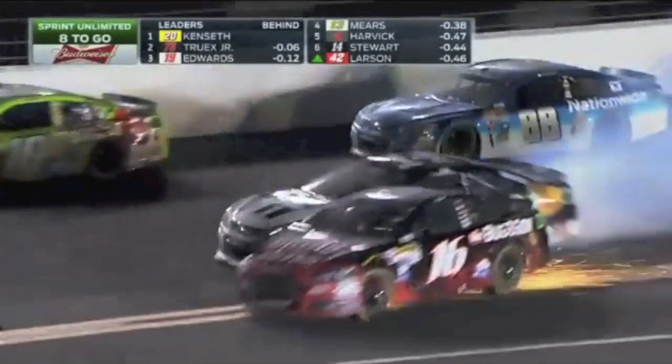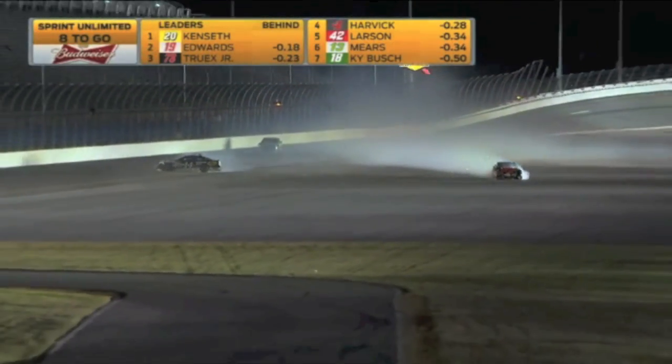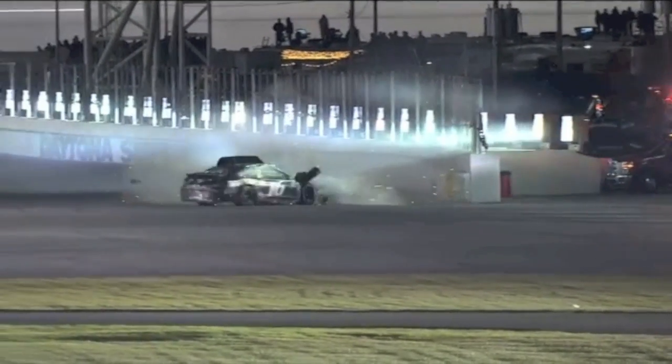Whoa, Stewart around into Bethel. Tony Stewart goes around. And caution waves yet again. More cars. Kurt Busch and Greg Biffle, a hard hit. 16 is what sucked the 14 around, and that is an incredibly hard hit.